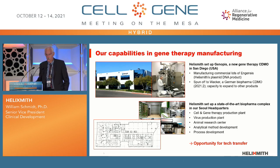But we are using this plant to manufacture commercial grade product for our phase three program, and we'll be using that in future clinical trials. It'll be our commercial source for eventual approval by the FDA. In addition to this, we have set up a manufacturing plant at our facility in Seoul where we can do customized products for either viral vector or for plasmid DNA manufacturing.